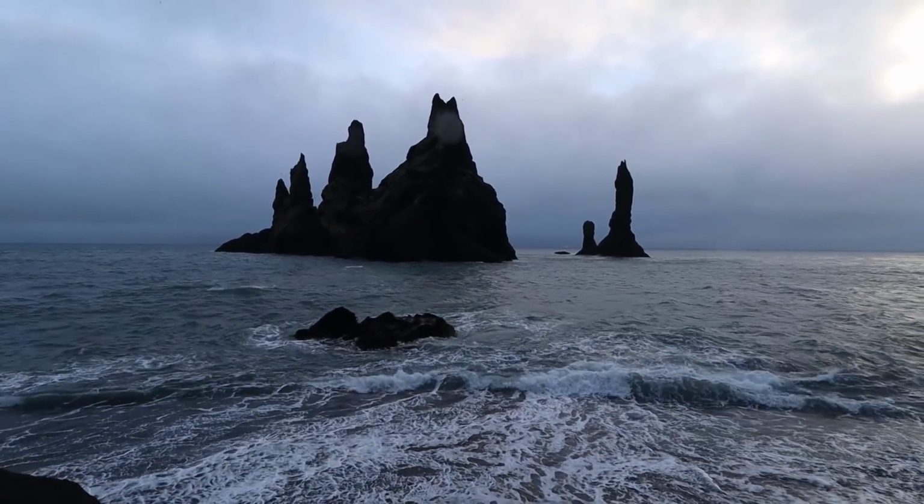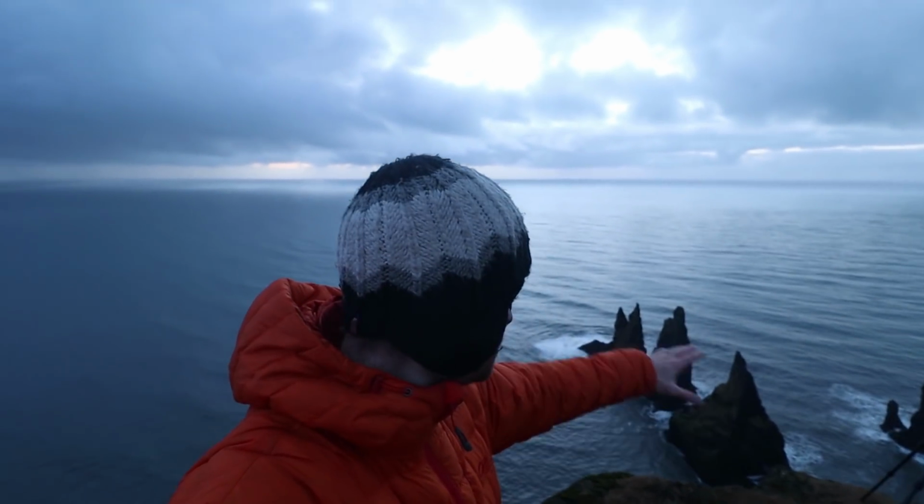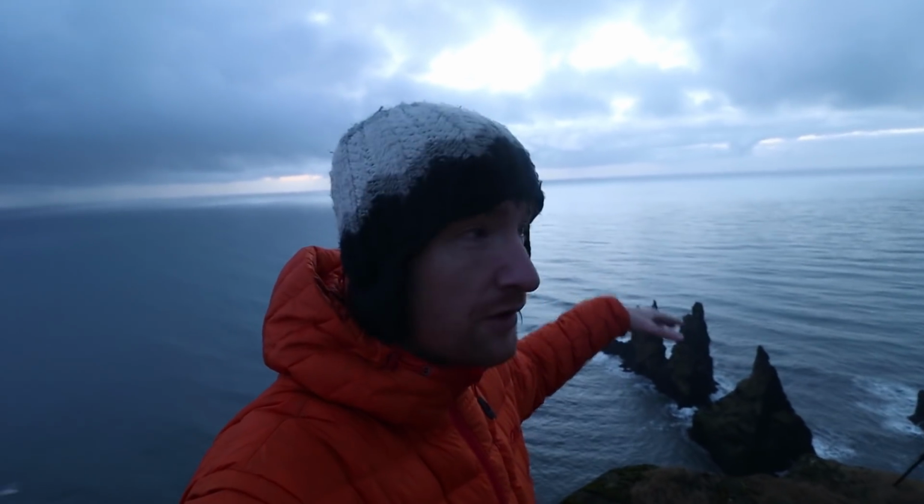But this morning we've come out to this beautiful location. There's a famous beach here in Iceland at a small town called Vik, and you get these beautiful sea stacks and this gorgeous black sand. And we've come to that beach, but we're not down on the beach. We are actually high up, hundreds and hundreds of feet up on the cliffs above the beach. And the result is this phenomenal backdrop, these beautiful sea cliffs that you're looking down on.